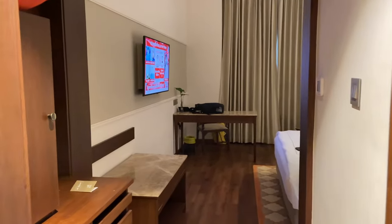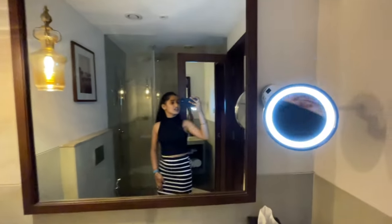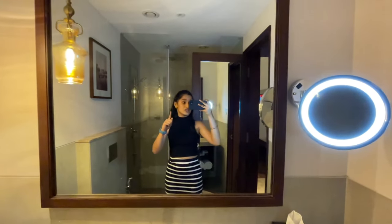So this is what our room looks like. It is so so pretty. So let's first close the door and we'll start with the room tour before the luggage gets in. So this is a huge closet. As usual, this has the general stuff like a locker, a weighing machine, iron table and iron. So that's what we have in here. And next over here is a washroom. The washroom is so pretty. This is how it looks, and the luggage is in here. So I'll continue the vlog once the luggage is inside our room.